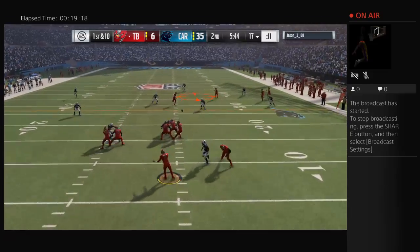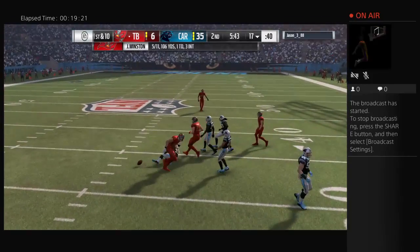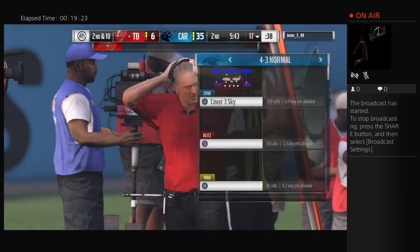Jameis now on first down. And he couldn't hang on. Would have been their 4th pick of the game.